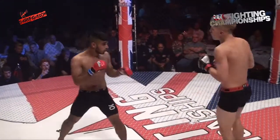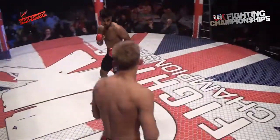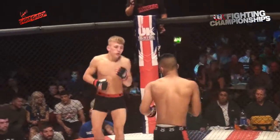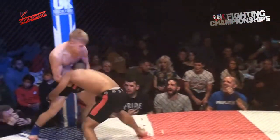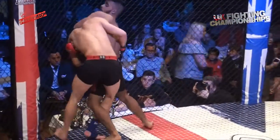Young very, very energetic in there, springy, bouncy, constantly moving. There's not much output from either of these guys yet, as I say that. Both of them spring into action. And they stand up, both quite tentative. Choudhury looks for the double. Drives him onto the fence. Good hips there from Young.